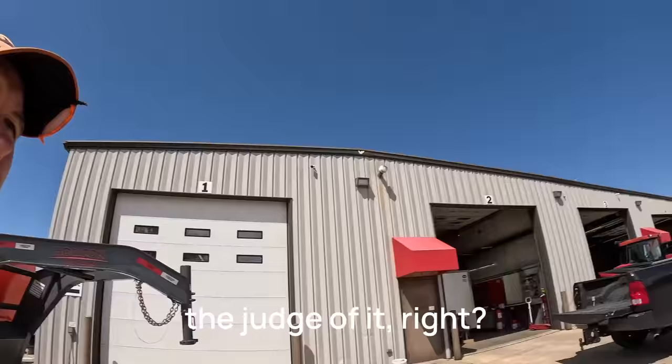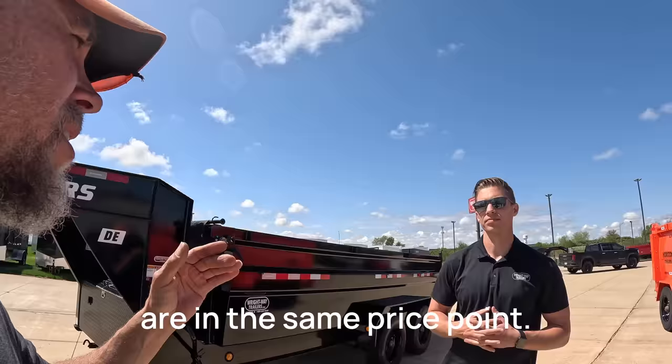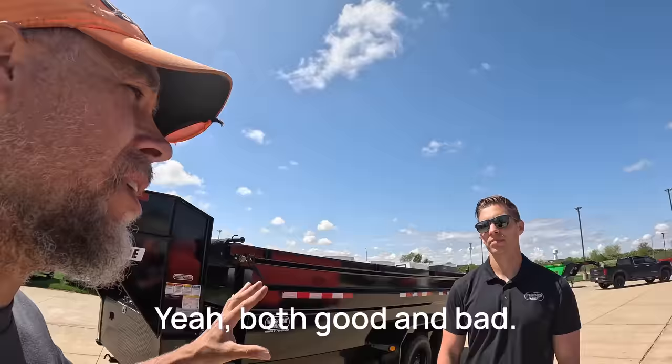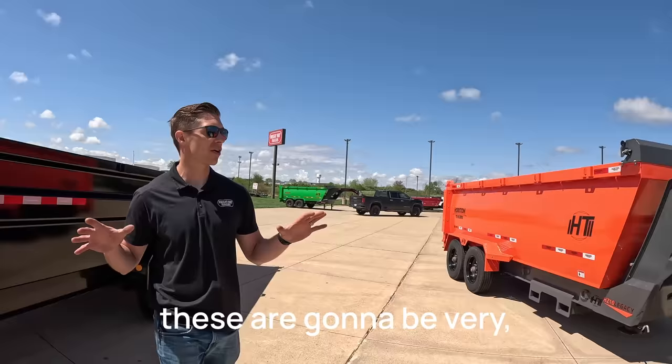Okay, so Blake, you agreed to walk me through these two trailers, and these basically are in the same price point and the same categories, but will you point out the differences, both good and bad? I don't want you to favor one or the other. If these guys have a PJ trailer, I want to know what they're getting, and if they're looking at a Horizon, I want them to know the 100% unbiased truth. Yeah, certainly. Like you said, these are going to be very comparable trailers.